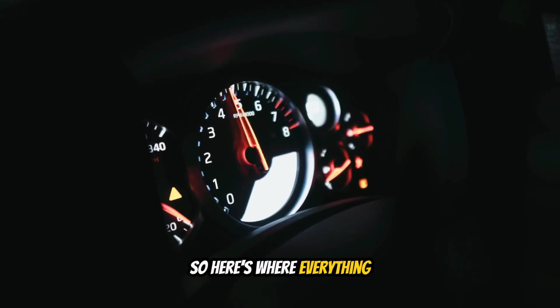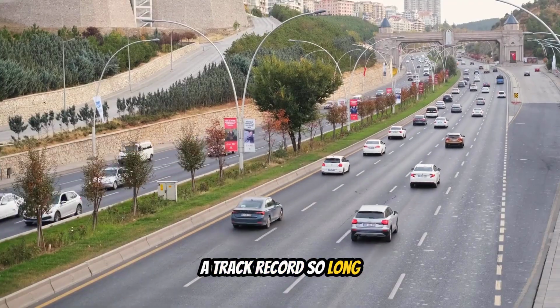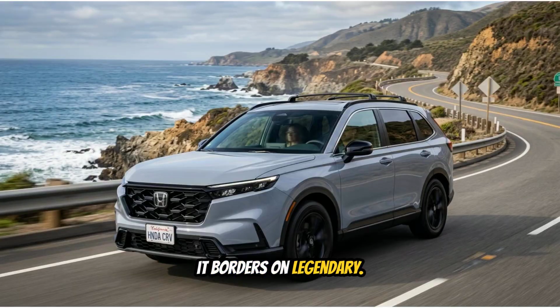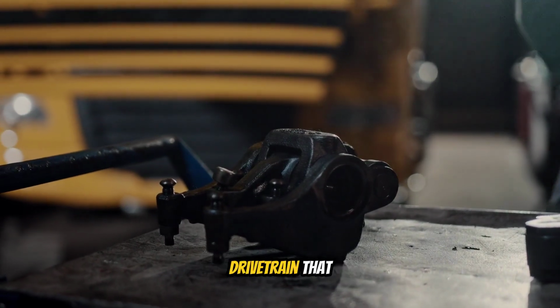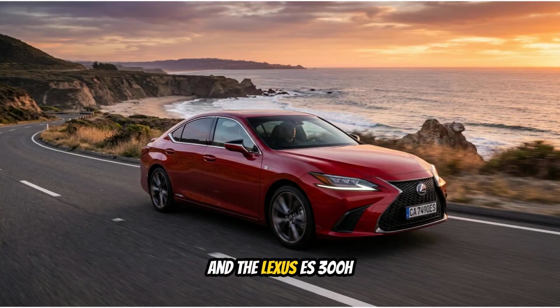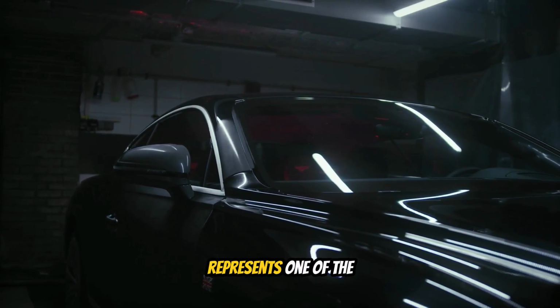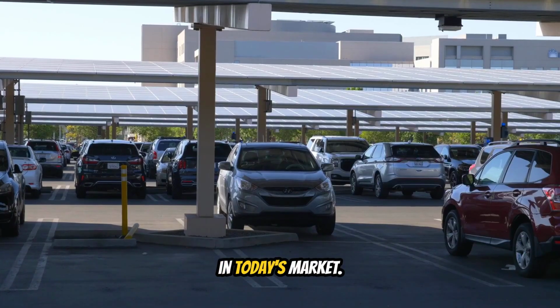So here's where everything comes together, and the picture it paints is remarkably clear. The Toyota Prius gives you the most battle-tested hybrid technology on the planet, with a track record so long and so consistent that it borders on legendary. The Honda CR-V Hybrid gives you the versatility and space of a modern SUV combined with a unique electric dominant drivetrain that punches well above its weight in efficiency and driving refinement. And the Lexus S300h gives you a luxury experience wrapped around a bulletproof hybrid system, available at a used price that represents one of the most overlooked bargains in today's market.